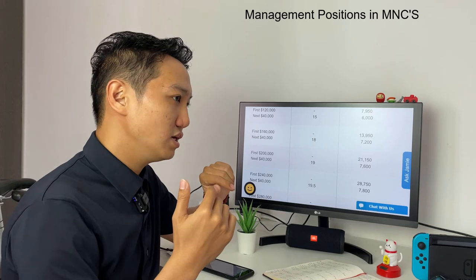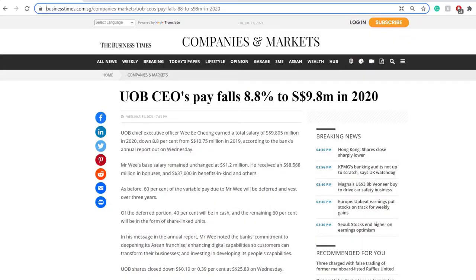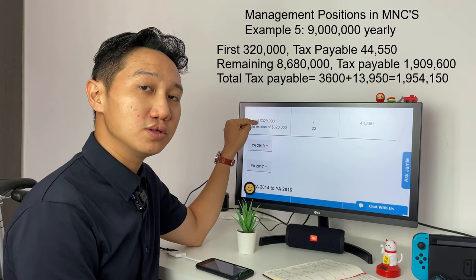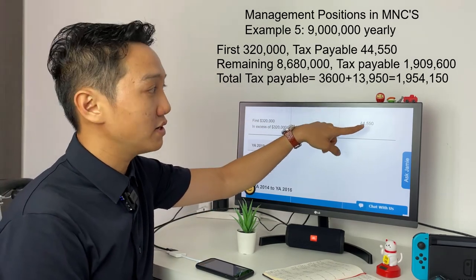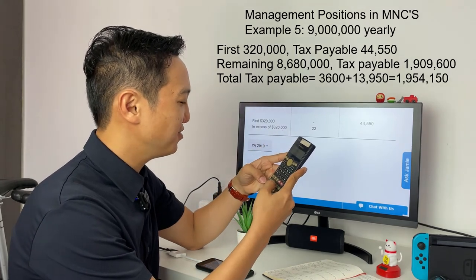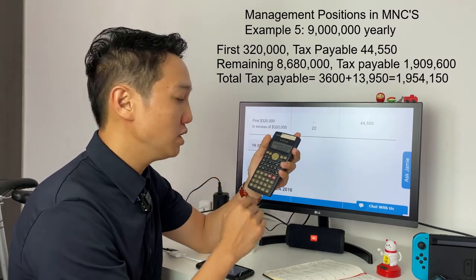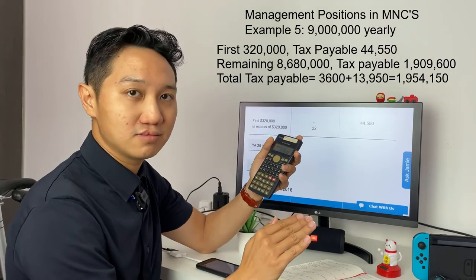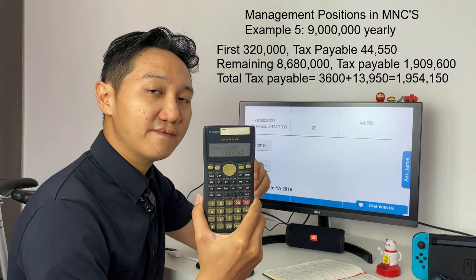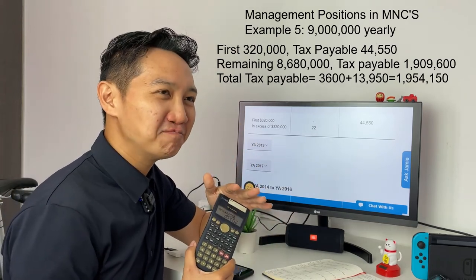Okay, and if a CEO in a listed company, I have a very big example, which is if you know the CEO of UOB Bank, Wee Cheong, he gets paid $9 million. So $9 million, meaning you go to this bracket right here. Okay, his first $320,000 is taxed at $44,550. However, for the 9 million, you minus 320,000, it's 8.68 million, right? 8.68 million, you times with a 22% flat tax rate, 1.9 million, plus the $44,550, that is $1.95 million in tax. Okay, that's how you calculate a $9 million annual income in Singapore.